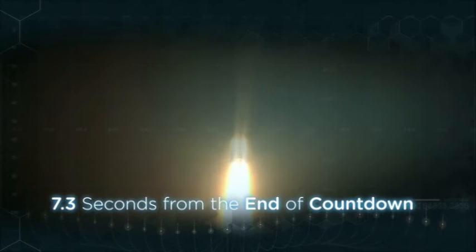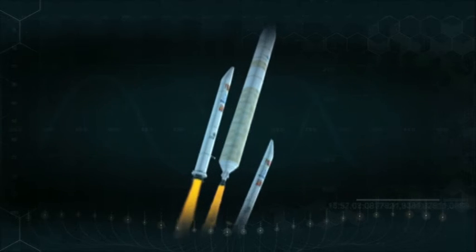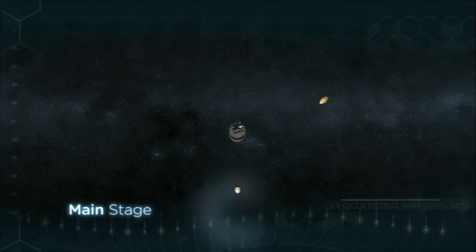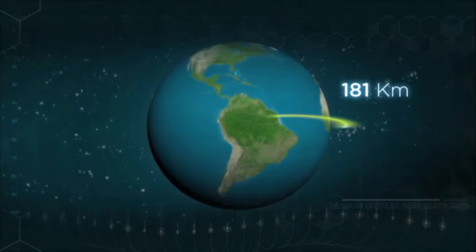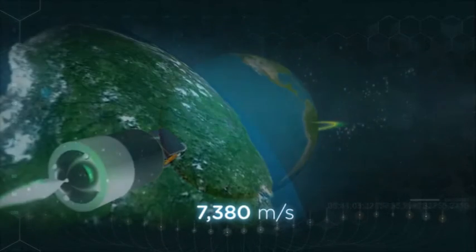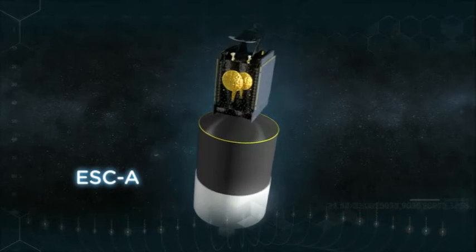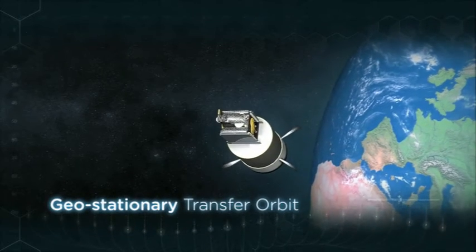The takeoff will start at 7.3 seconds from the end of countdown. At 140 seconds, the solid fuel boosters will separate. The cap will separate at 189 seconds, and the separation of the main stage happens at 542 seconds. At this point, the vehicle will be at an altitude of 181 kilometers and will be traveling at approximately 7,380 meters per second. At 546 seconds from the end of the countdown, the upper stage ESCA will ignite to place the Hispasat 1E satellite in its geostationary transfer orbit.